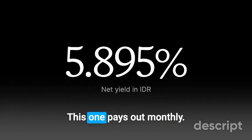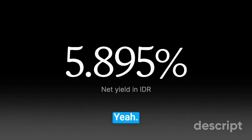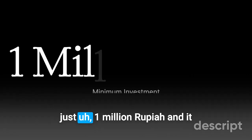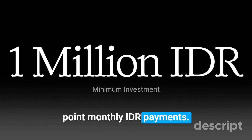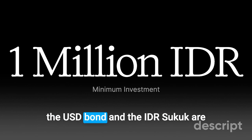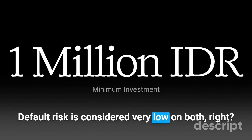And a big difference, this one pays out monthly. Monthly, okay. That seems much handier for regular income. And accessible. Very. It was designed for retail investors like you. Minimum is just 1 million rupiah. And it matures much sooner, too, 2030. So shorter term, lower entry point, monthly IDR payments. Exactly. And just to stress again, both of these, the USD bond and the IDR sukuk, are guaranteed by the Indonesian government. Default risk is considered very low on both.